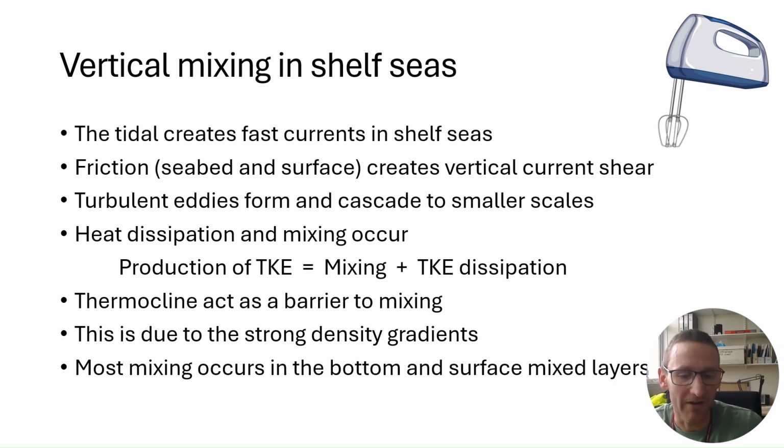Here the thermocline acts as a barrier to mixing, and this is due to the strong density gradient within the thermocline. And most mixing occurs in the bottom and the surface mixed layers.